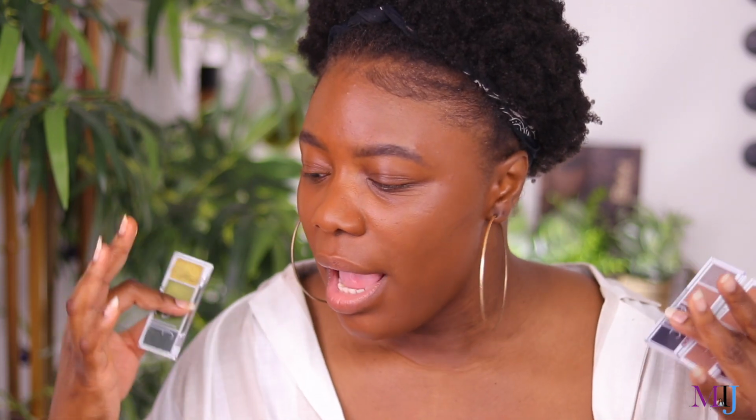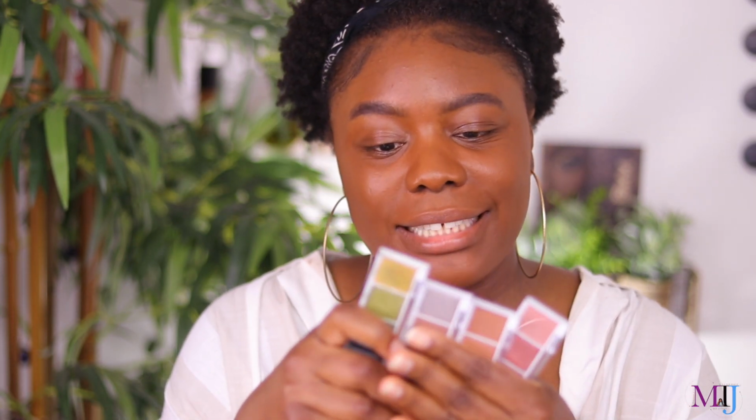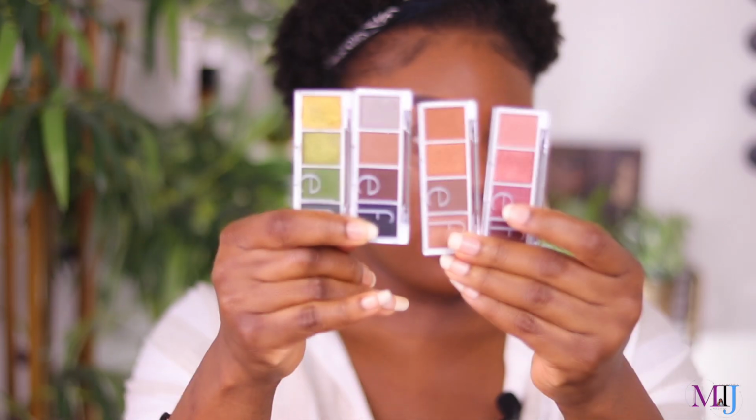So I want to be able to have little things to reach for, which is why I really like sample items as well. So these little elf bite-sized eyeshadow palettes, I don't want to call them palettes because they're just so cute. They're adorable, they're very affordable as well. They cost $6 Australian, and I'm sure for those of you in the US that would be like $3 US, and UK would be like £3 or £4. I bought 4 of them, so this is what they look like.